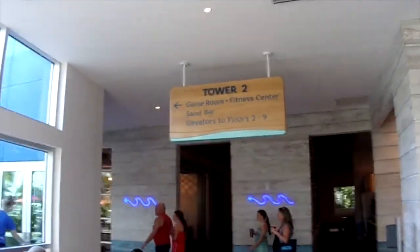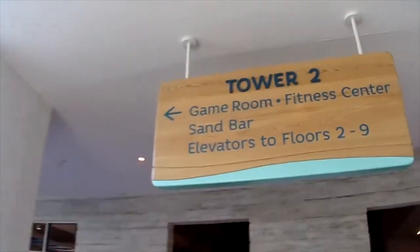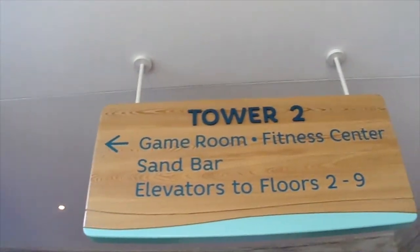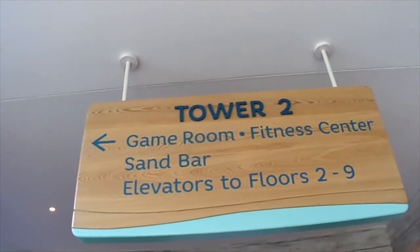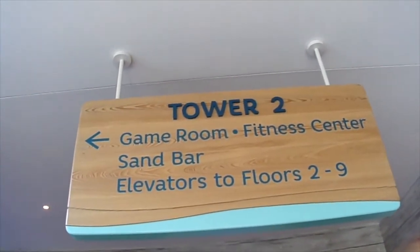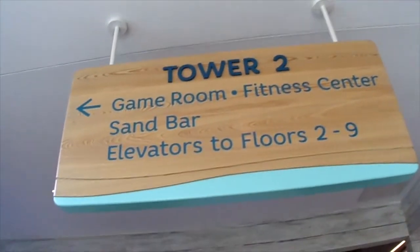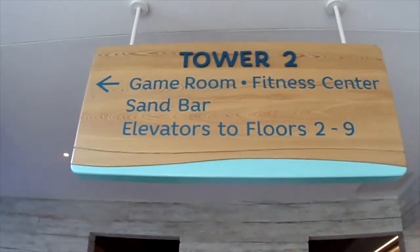And then right over here is Tower 2. Game room, fitness center, sandbar, elevator to the second to the ninth floor. I'm going to show you all that a little bit later. But now I'm going to go out there and show you the pool.